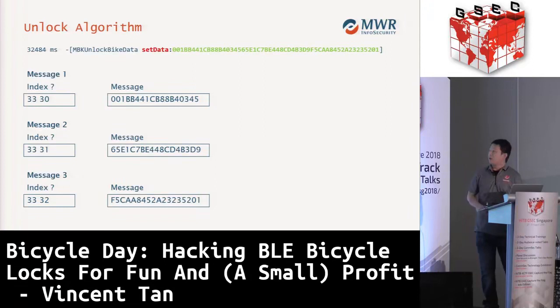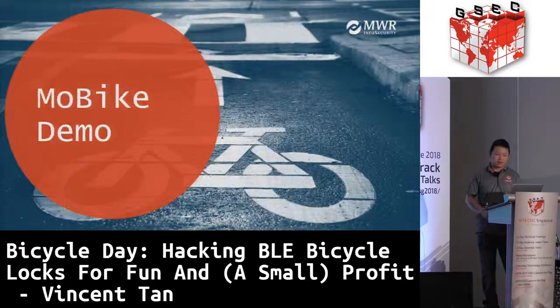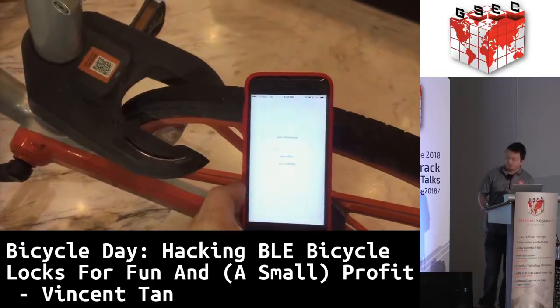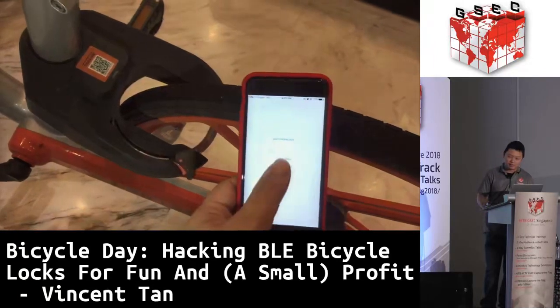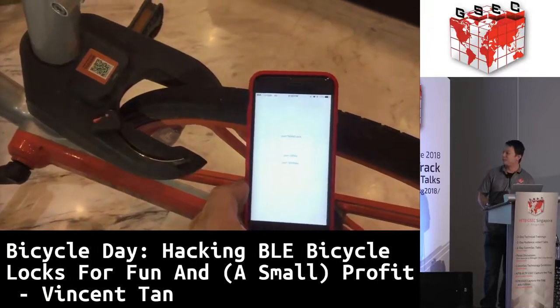So, again, after all that trouble, modified my app, and so this time around, I only programmed this specific bike ID into my app to save me the trouble.